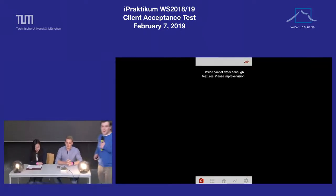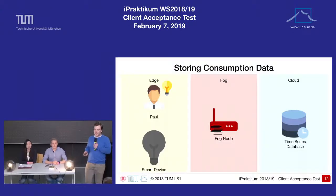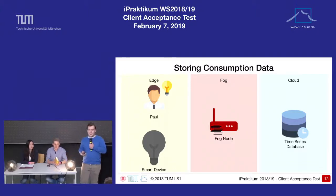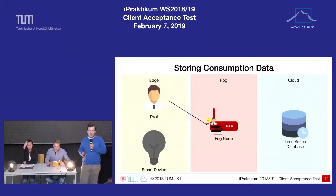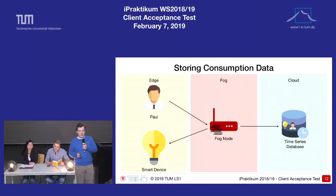So how does this work? Let's say Paul wants to turn on the light next to him. So he opens the IW Control app, which then sends information to the fog node containing information about the device, the action he wants to perform, like turning it on, and an identifier of the user, in this case, Paul. The fog node does two things. It turns on the lamp and sends this information to a cloud-based time series database.